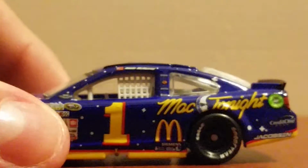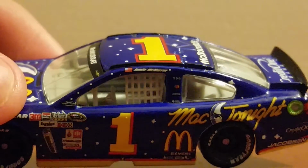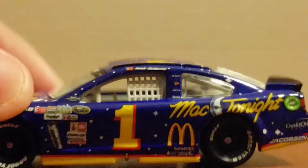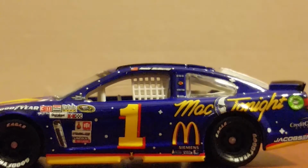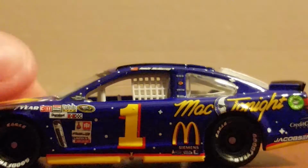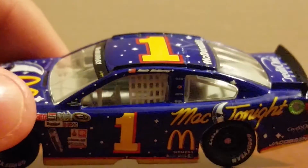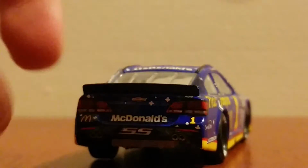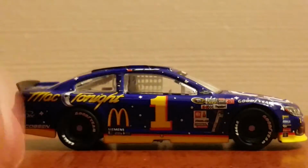I just realized, usually on the McDonald's cars, they have Big Mac up above the window net for Jamie McMurray, because Jamie McMurray, Big Mac, McDonald's, pun intended. It all goes together, so they usually put Big Mac up above the window net, and they did not do that on this car. That's kind of unfortunate, because I like it when they do that, but whatever. Alright, right side, same as the left.